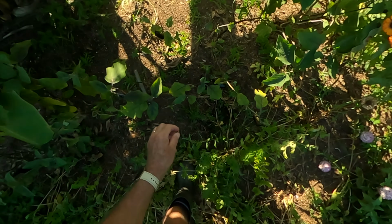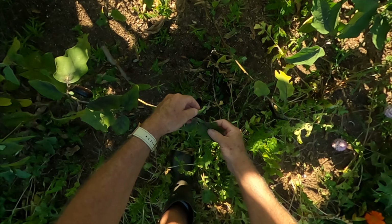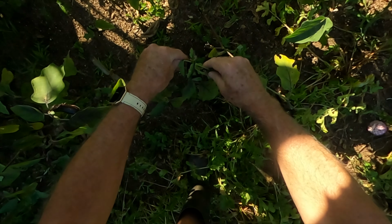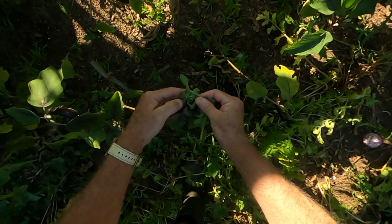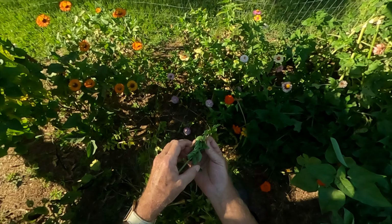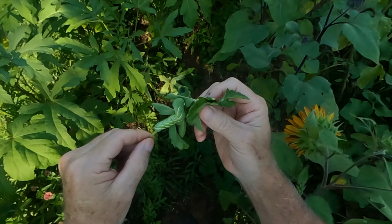Oh, it's a tomato worm. See, he's so afraid. Oh, he bit me, Nelly. Ew. Ow, he's biting me. Bite? Yeah, he's biting me. Kind of freaking me out. Big tomato worm. She hates these bugs. I'll feed them to my fish.